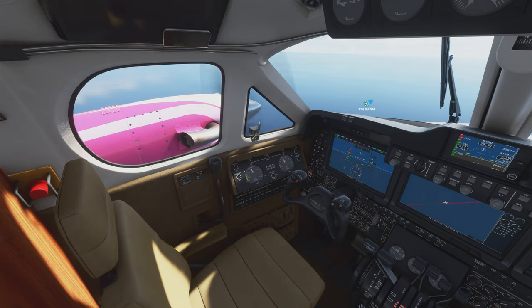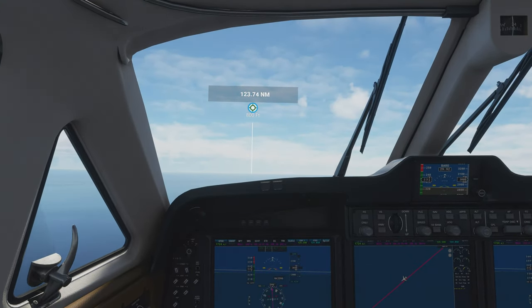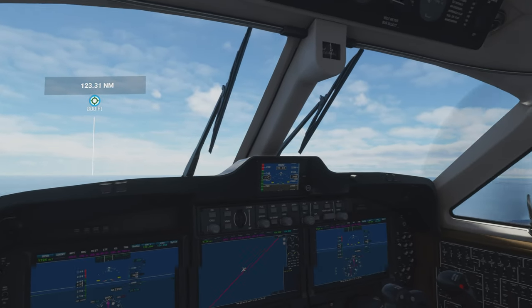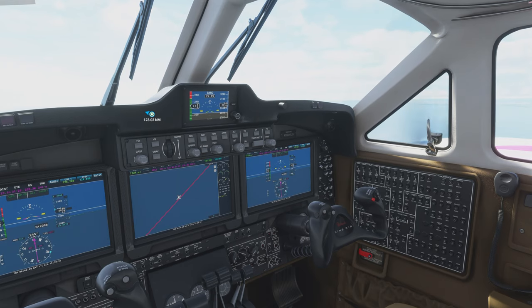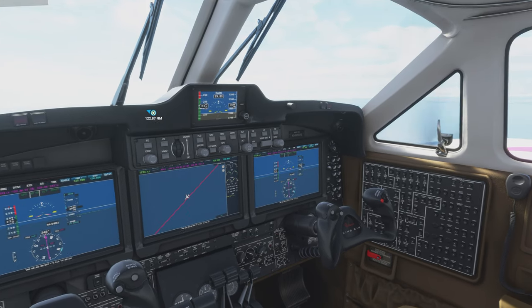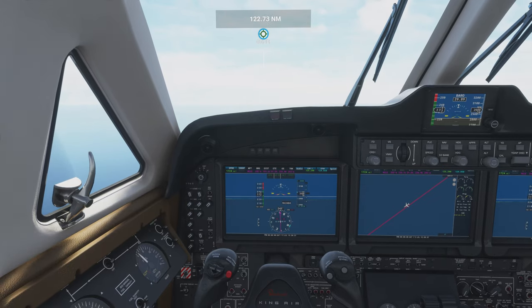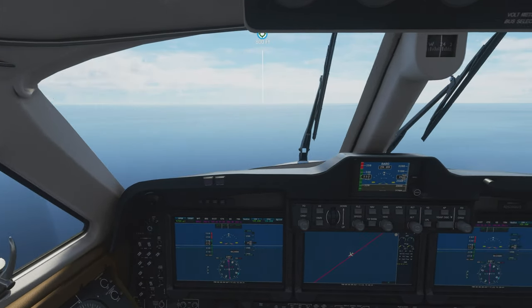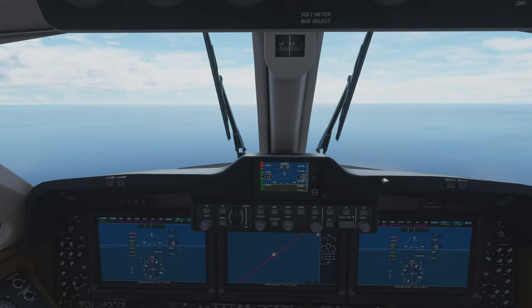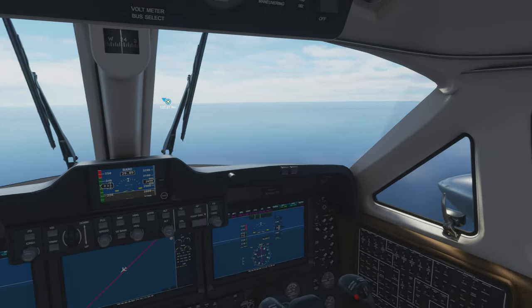Okay, I'm gonna reset the view here. Okay, instrumentation all looks good. I'm gonna hit the barometer. Yeah, it was slightly off. I probably announced it and I wasn't paying attention. Not much to see. I guess not a lot different than flying in the clouds, except we can see the horizon line.